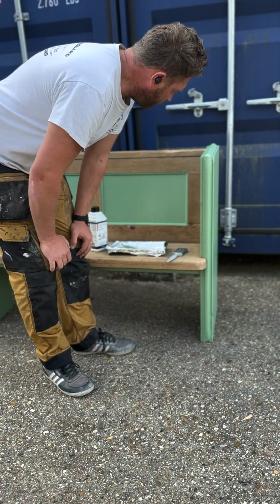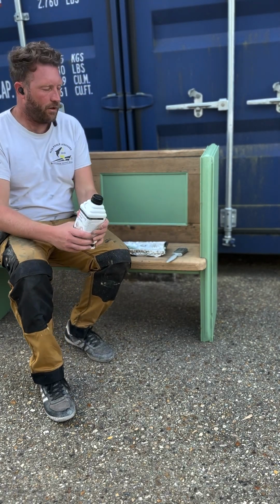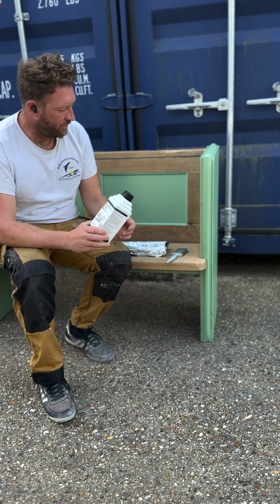I'm ready to varnish the wood now. I've got a heavy duty varnish that should bring up the wood really nicely. So here we go.